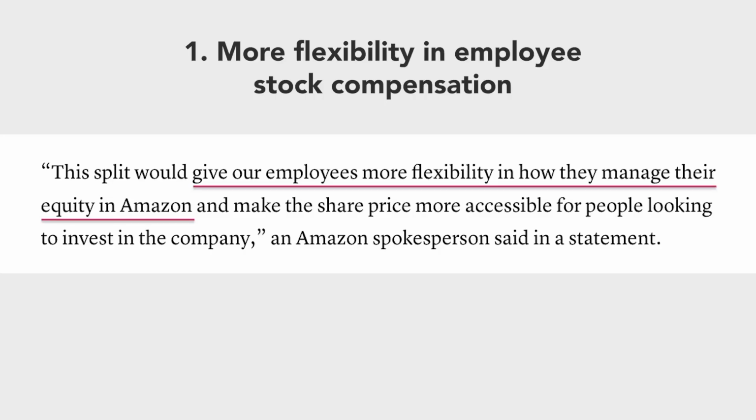Firstly, it gives employees in Amazon greater flexibility in managing their equity in Amazon. Just imagine, the price of one Amazon share is $3,000, and this might be already more than your monthly salary if, let's say, you are an average employee working at Amazon. So this makes it very hard for employees to manage their equity and buy shares of Amazon.